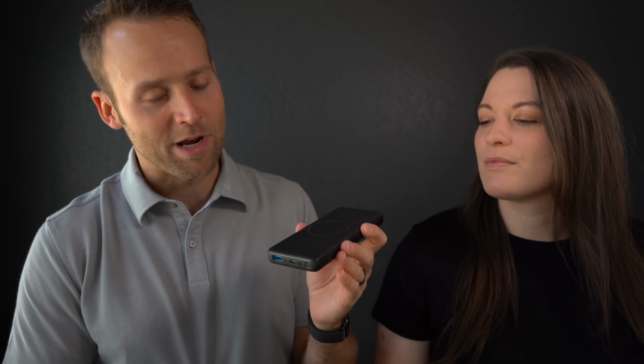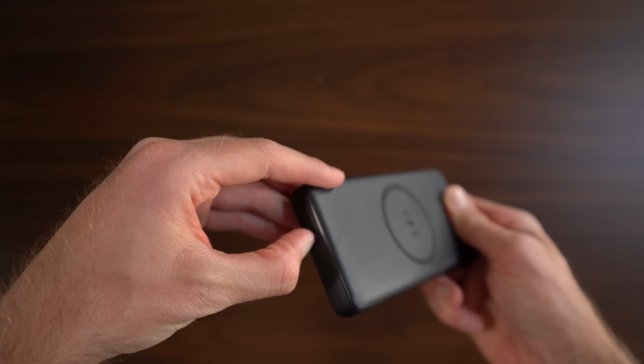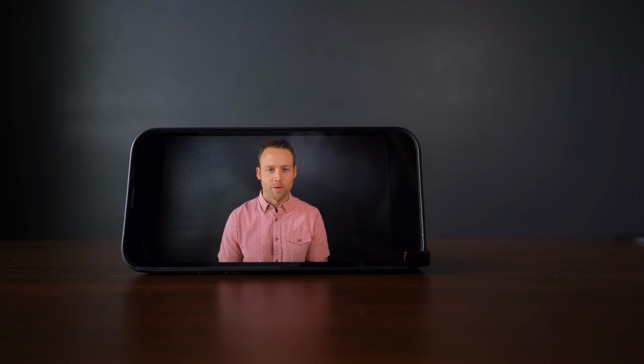A couple of unique things and features. You can actually charge your phone at night, let's say, while you're replenishing the battery of the power bank itself. So that's pretty cool. It's also got this piece of plastic that kicks out and functions like a little prop for your phone. They didn't have to do that, but that's nice.